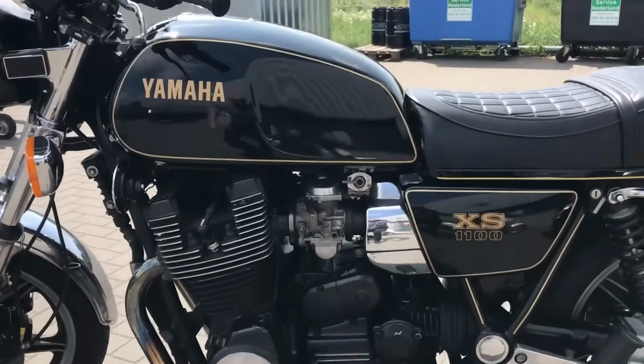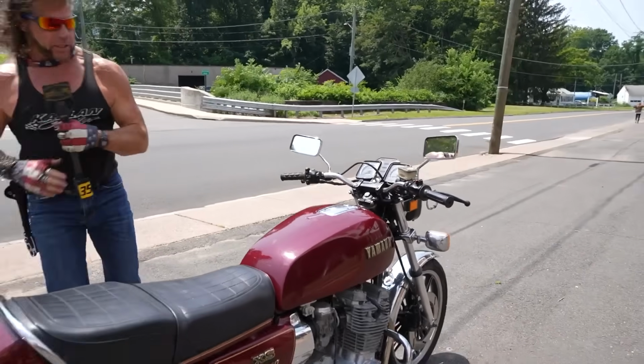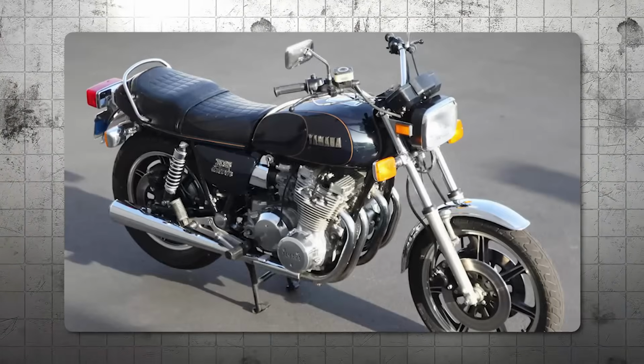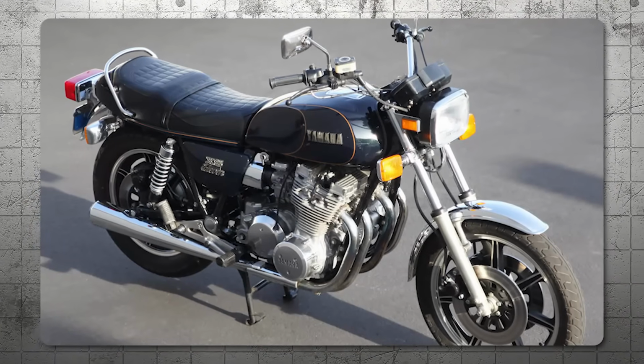The air-cooled engine and sturdy chassis were built for the long haul. Many owners reported logging more than 70,000 miles with regular maintenance, proving the XS11's reputation for bulletproof reliability. From city cruising to highway domination, this bike earned respect for being versatile, comfortable, and always ready to roar.